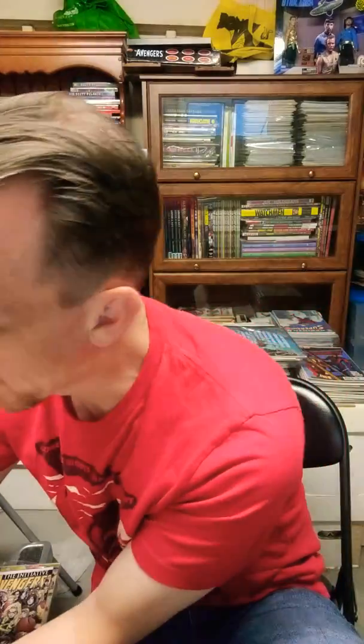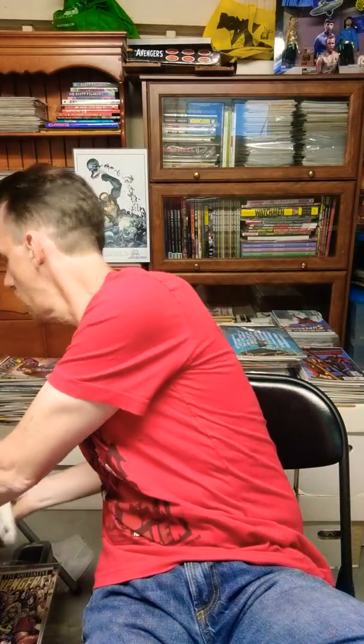Again, you can pull a whole series out of a lot of these, and the worst that's going to happen is you're going to spend less than it would cost for the trade to get the original books, and you can at least get a great read out of them. And if anything ever happens with these books, who knows?